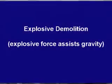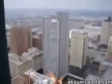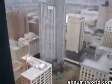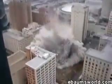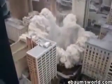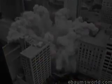How about a known controlled demolition? It looks about the same, but it is not, for explosives are used to assist the fall. Notice the puffs of smoke about the same time as the initial drop. And while I cannot say for sure that all controlled demolitions will not experience a jolt, I can say that all gravity collapses must experience a jolt in order to follow physical laws.